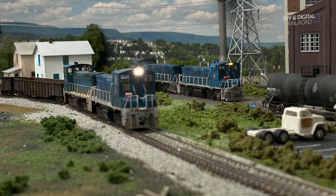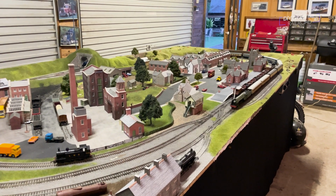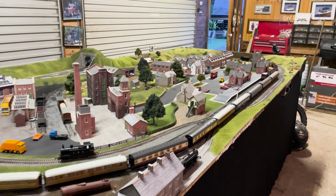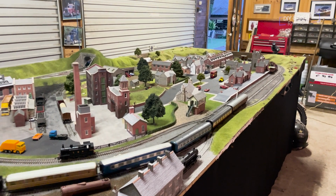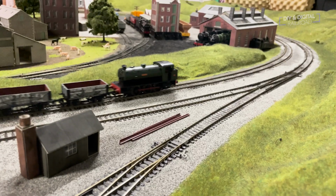Just great job. This is a submission from CSX Gaming. CSX Gaming, or Ethan, he has this amazing layout that he's actually been featured before when it was under construction, and now it is complete, and this thing looks amazing. Just look at all of this.